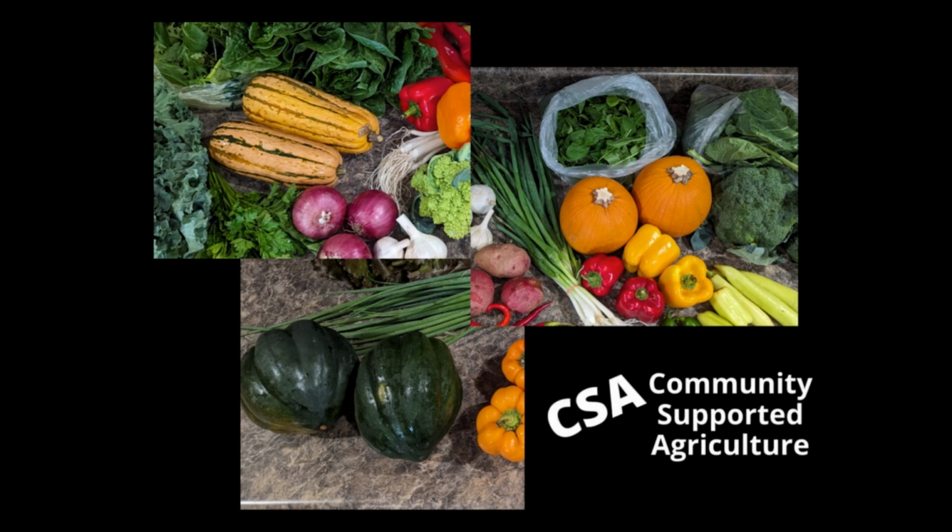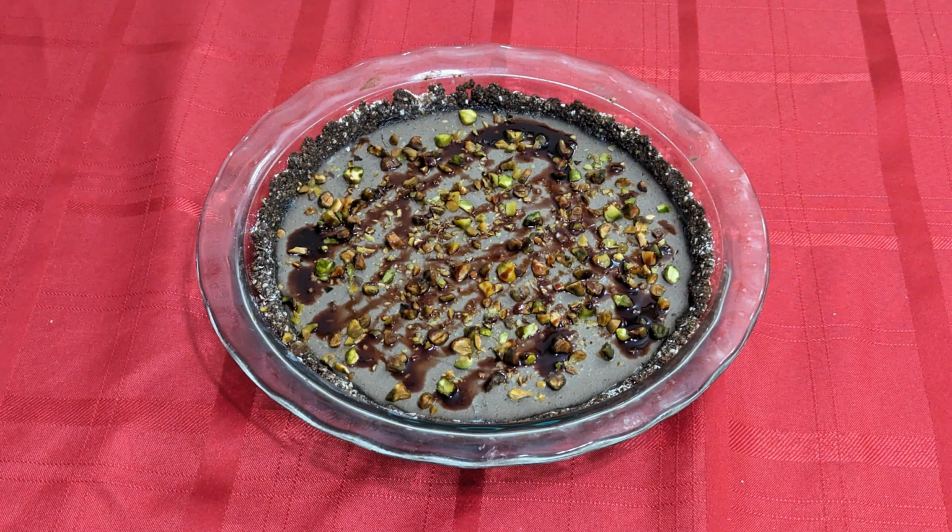This chocolate pie has a silken tofu base. And both my mom and I are sensitive to the caffeine in chocolate, so we avoid it. Instead, we use carob powder, which has the same chocolatey flavor without the caffeine. I'll include the recipe for this chocolate pie in the blog post linked below the video.